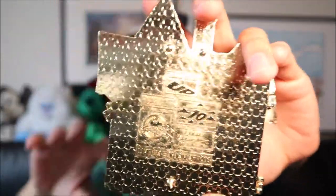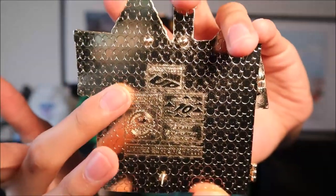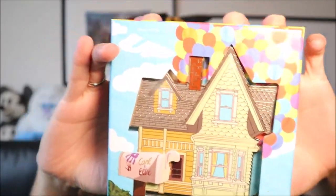Here's the back of it for you guys. It's got the gold back finish. Then you have the UP logo right there, 10th anniversary. And this is a limited edition of 1,000. So not a bad edition size, but very, very stoked. And this is a very hefty, heavy pin, so this might be hard to showcase at the parks. One more time at the box. I completely adore this box. The artwork on this is fantastic. Very, very cool.